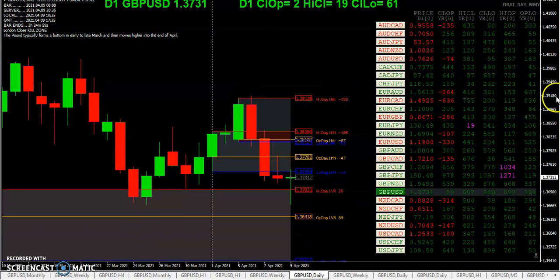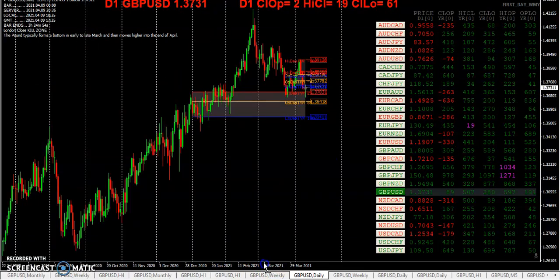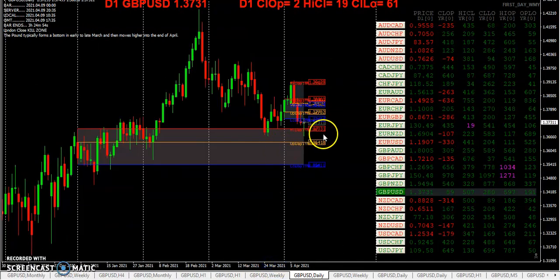Today, we actually dipped into the opening range for the year. Here we got below 137.03. We shot right back up. And you can see we also dropped below the opening range for the month. That was 137.45, and right now we're at 137.31, so we're 14 pips below the opening range for the month.